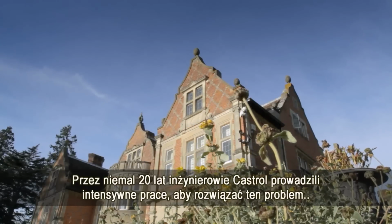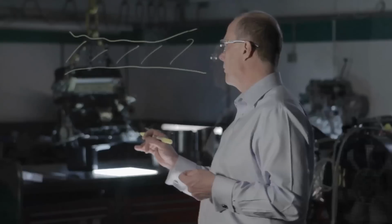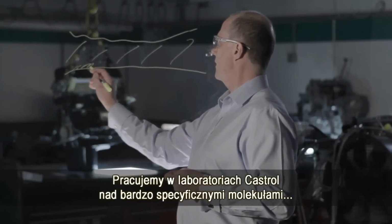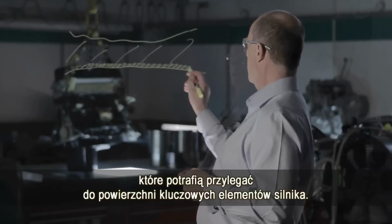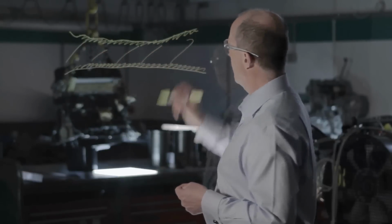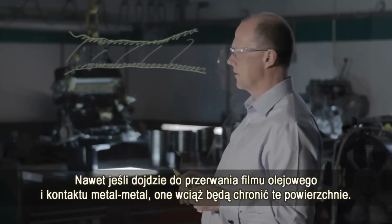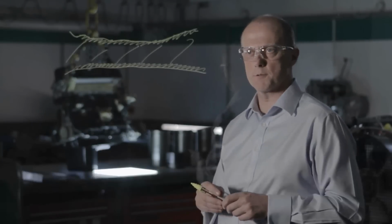For almost 20 years, Castrol have been working on a solution. What we've been doing at Castrol is working on very special kinds of molecules that cling very tenaciously to these vulnerable surfaces on the critical parts. And even when the oil film breaks down, even when there is metal-to-metal contact, they get in the way. They protect those critical surfaces.